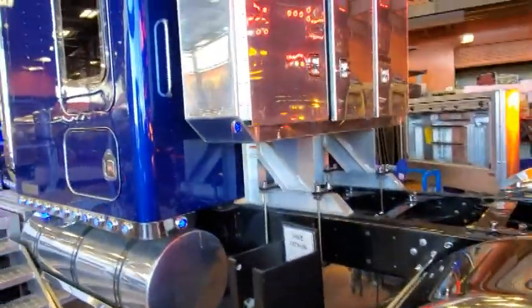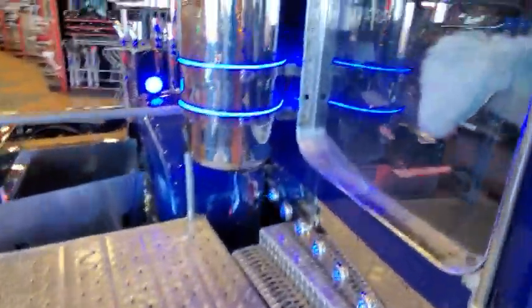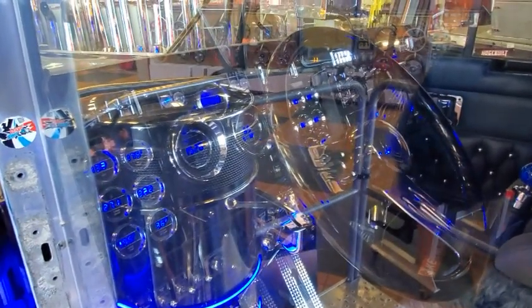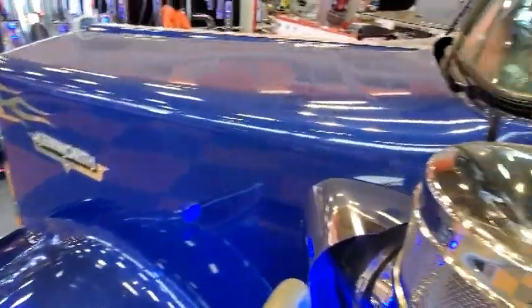There's another truck here. It's nice and pretty. Can't go inside this one, but it has stairs. So let's just take a look inside. You have like a little protective glass so you can't go inside. Oh wow, look at that. Check out those digital gauges. Isn't that cool? Look how pretty that is. I bet that'd be beautiful at night. Look at all the chrome. Like that steering wheel, man. Everything about this truck is beautiful. Look at that. It's awesome. What a beautiful truck.